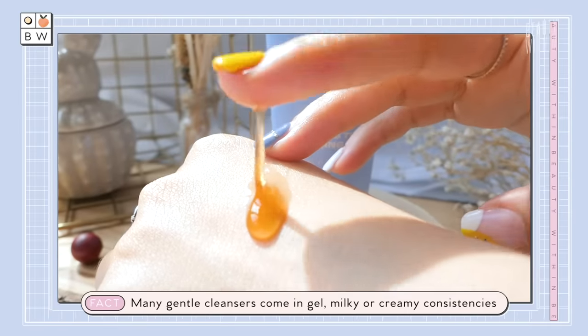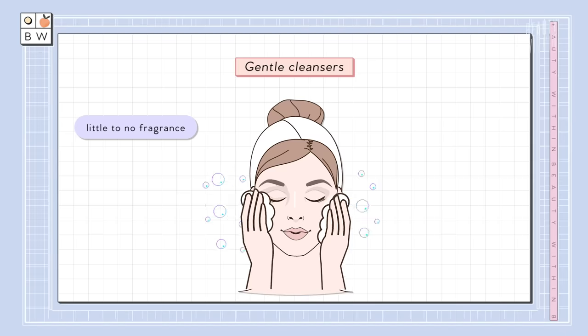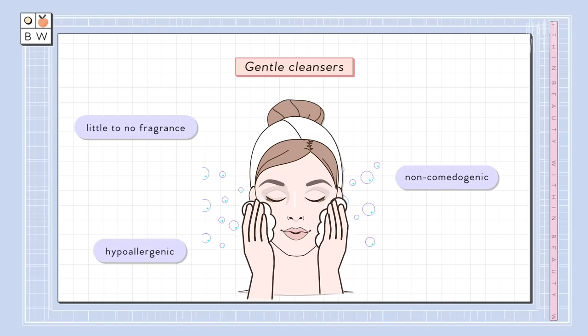Then texture-wise, gentle cleansers can generally be the ones that come in a gel, milky, and cream consistency that's lightweight and easily spreadable. And they're formulated in a way that contains little to no fragrance, is non-comedogenic, and is also hypoallergenic. So that's just the broad understanding of what a gentle cleanser can be.